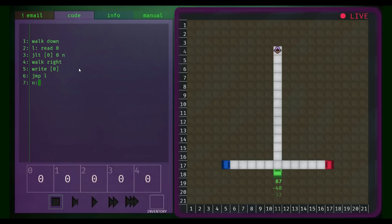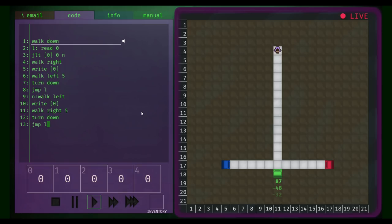And if we have a negative, oh wait, we have to walk back first. Walk left for how many steps? So we're here at 17, 16, and we walk to 17, 11. So that's 5 steps. Turn down. And if we have a negative number, we do walk left. You could optimize this a little bit. I have redundant code here. But that would be annoying to do. So let's not do that. Right, 5. Turn down, jump, yeah. Should do the trick, really.